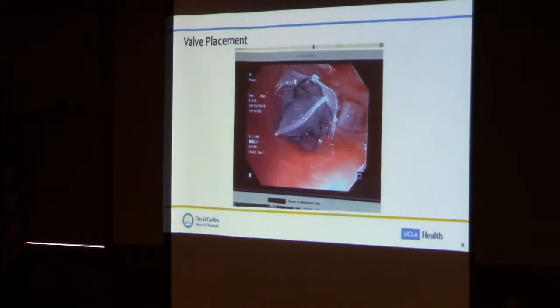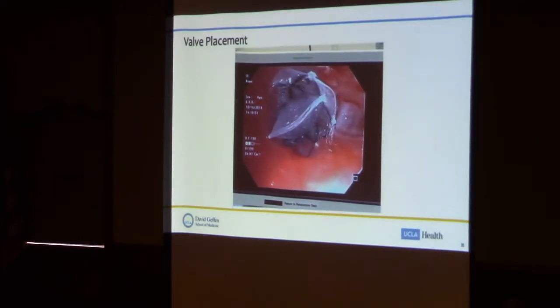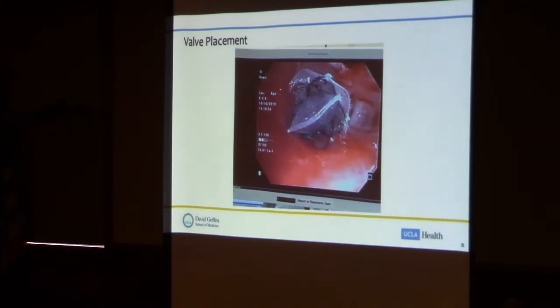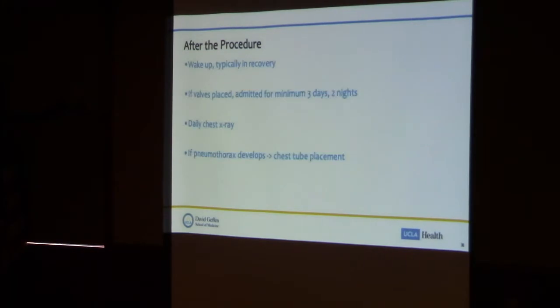So this is a zoomed in version of that little valve, and you can kind of see its duckbill moving up and down. So that's just it moving with breathing. But that's what it looks like inside the airway. And again, I have one valve with me. It's about this big, so I'll pass it around so you guys can see it. After the procedure, you're obviously going to wake up and see my face and my team's face in recovery, and we're going to tell you, yes, we put the valves in, which is always good news.